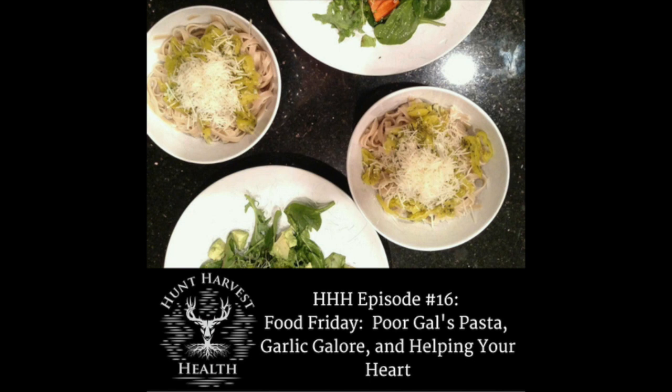Traditionally we eat it more like a side dish. We don't always add meat, but sometimes Ryan will add a burger, a wild game burger. You can also use a poultry like chicken or turkey, and it's probably really good. I've never tried it, but I bet it would be really good with sauteed shrimp. So you can add meat to it to add protein, because this is not a high protein meal. This is going to be more about carbs and getting those oils and the garlic.